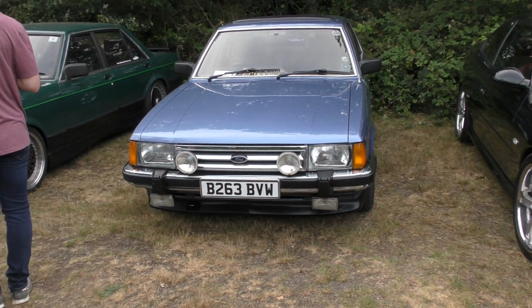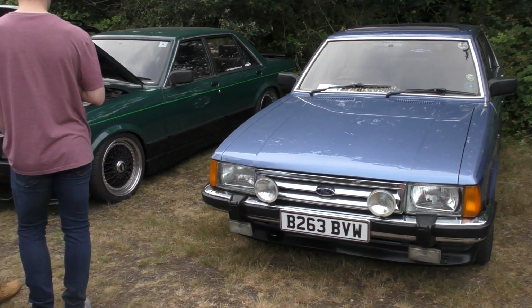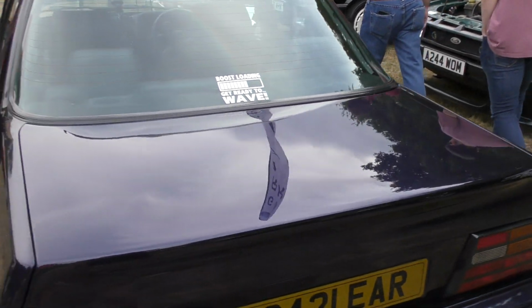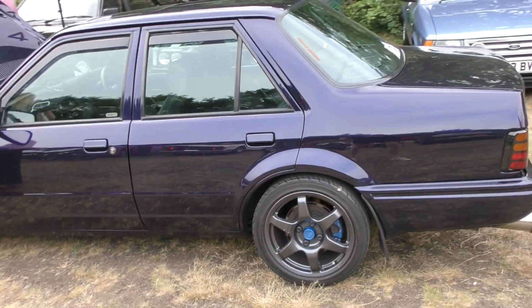However, nice old Mark II Granada. Just coming round, there's quite a tidy little Ford Orion.